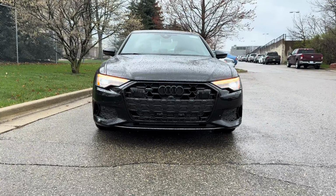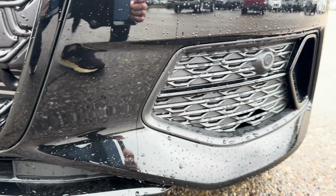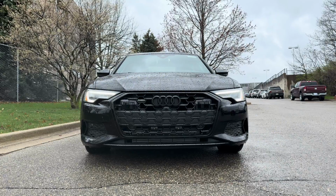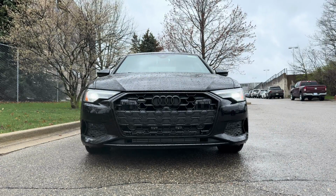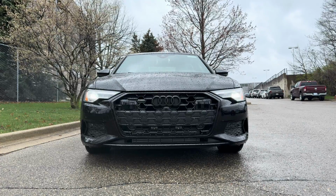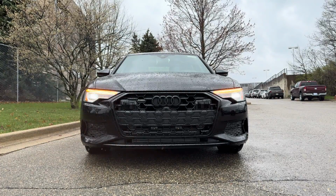Starting things off up front with the styling, you will find a fully blacked out grille in the center and fake vents down below. The headlights will be different on every A6 model, with the Premium Plus getting these matrix LEDs. You also get a projector-style LED headlamp, but no fog lights down below. If you want a more premium setup, the A6 Prestige will offer that.